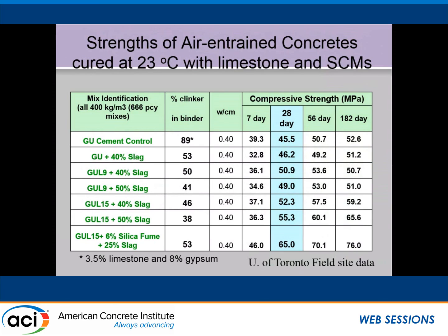And I'll just throw in the last 2 slides, if I may. This is what I said about limestone. We take a straight cement. GUL is limestone cement with 9% limestone in it. GUL 15 is 15% limestone. You can see here the strength development at different ages, that the limestone cement works well with the slag. We're actually getting better strengths at 7 days than we did with the straight Portland mix with those same slag replacement levels. Here's the limestone cement with silica fume and slag, so a ternary cement, and we're getting excellent strengths at all ages with half the clinker replaced in those mixes.